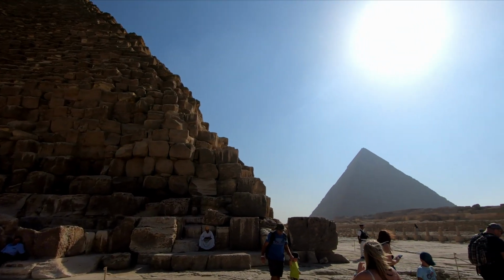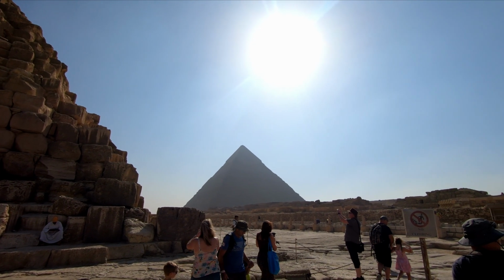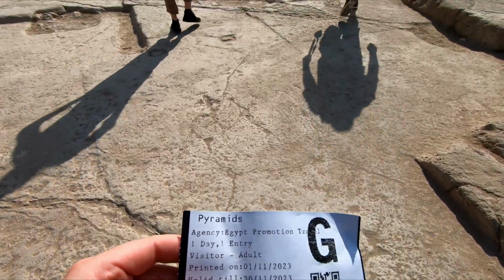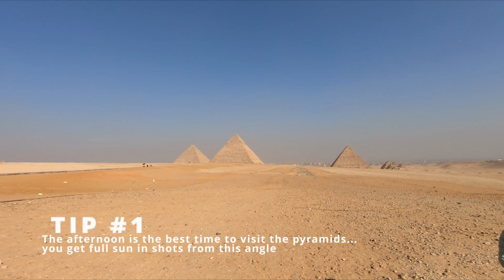Pyramids are the last remaining ancient wonder of the world. And back in the day, they were fully covered in a limestone coating, which you can still see on the top of this pyramid here, which was built for King Khafre.